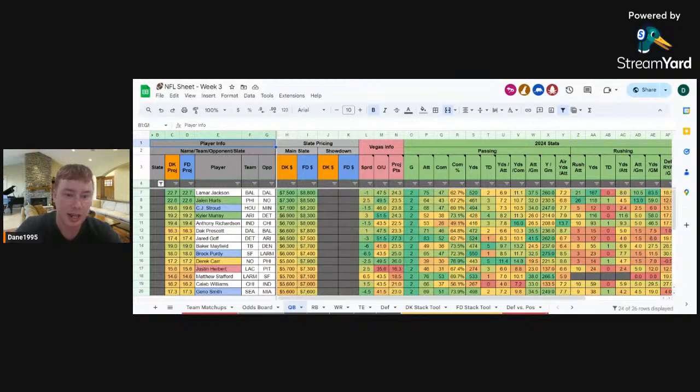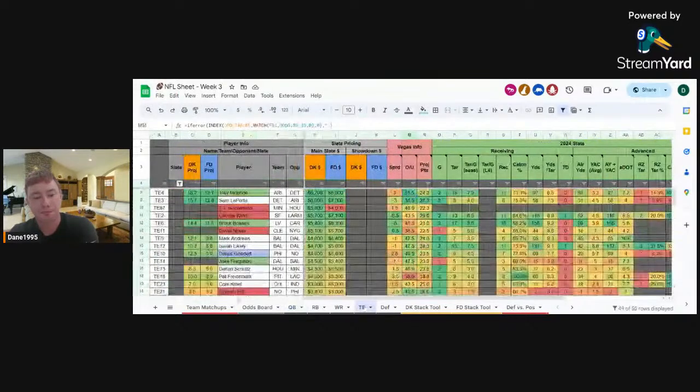Kyler Murray, as of right now, is number one for me on the list of quarterbacks in that Arizona-Detroit game. Really like the way he started the year, giving you that rushing floor as well that we're used to from Kyler. Love his weapons right now. You've got Marvin Harrison, and then at tight end, of course, you've got Trey McBride.